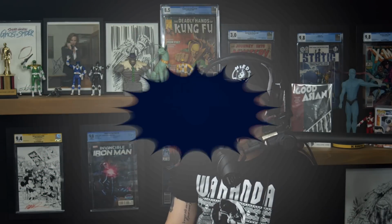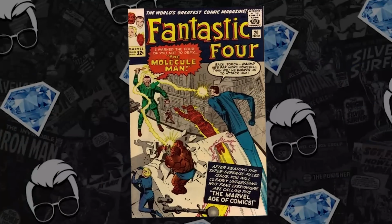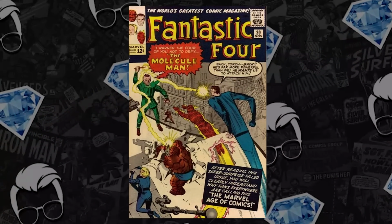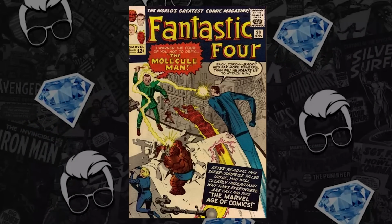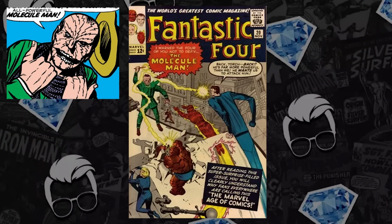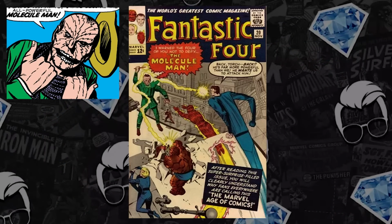Now at number 4, Fantastic Four 49. I bought this book so many times over the last decade, and it had nothing to do with the first appearance and origin of Molecule Man that takes place in this Silver Age Jack Kirby brilliant comic book.